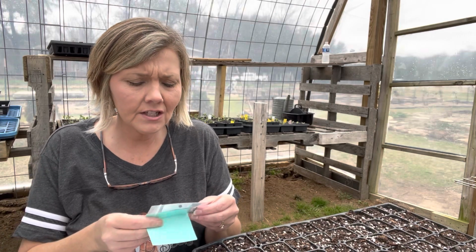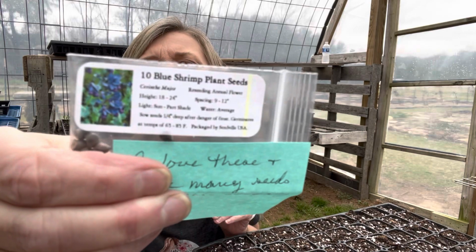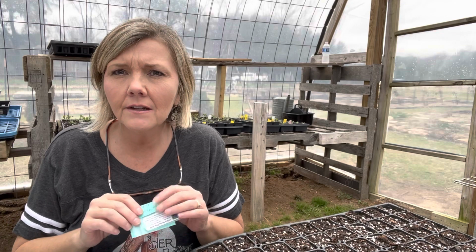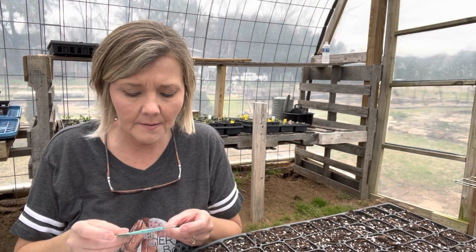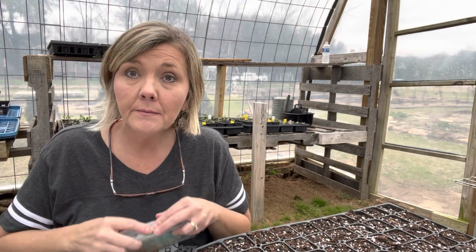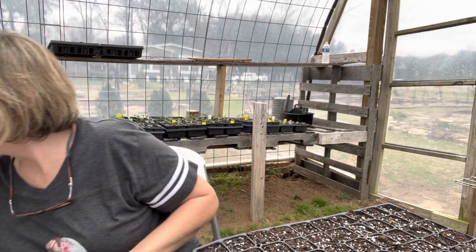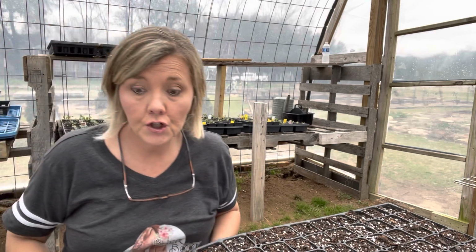Look at this cool thing. She sent me a blue shrimp plant. That is super cool. I've only seen like the peach colored and the yellow. So I am excited to try to grow this. Okay, so she sent me some dandelion seeds. I'm definitely going to be sowing those in February. I want to get those started for sure.